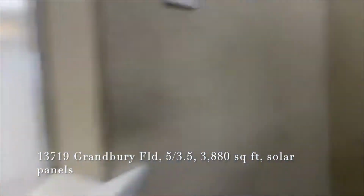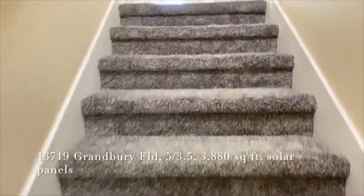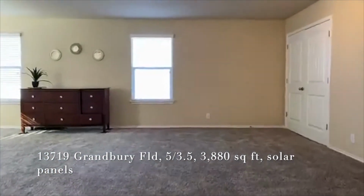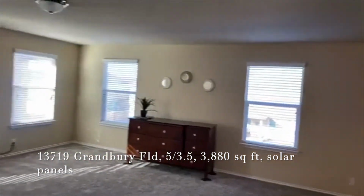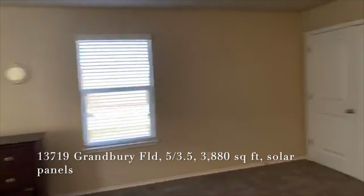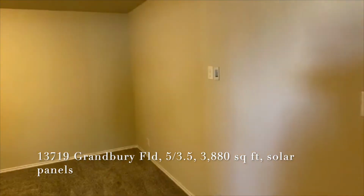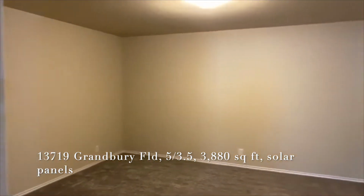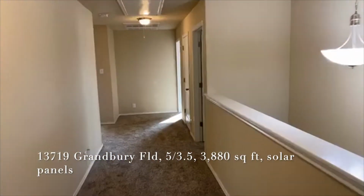And then coming upstairs, being that the house is 3,800 square feet, all the bedrooms are really good size. All the secondary bedrooms are very large. And then up here, you have this huge second living area, really good size. And then you also have a media room. This room has no windows, so nice and dark. Put a big screen in, close the doors, and it will be very, very nice.